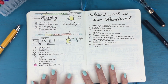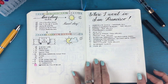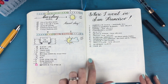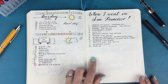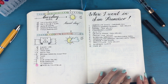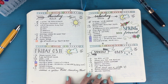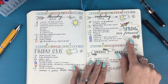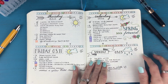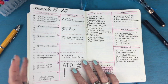And then I've got more daily pages, and I made a little list of everywhere that I went when I was in San Francisco, so I can always remember that. And I plan on putting some sort of little sketch or doodle down here at the bottom. I'm not sure what yet, that's why it's still blank, but I want it to be special to commemorate my time in San Francisco. And then I have more daily pages. I had a lot of fun drawing this little guy right here when we set the clocks forward here in America for spring forward on the 12th. So I drew that in, that was kind of fun.